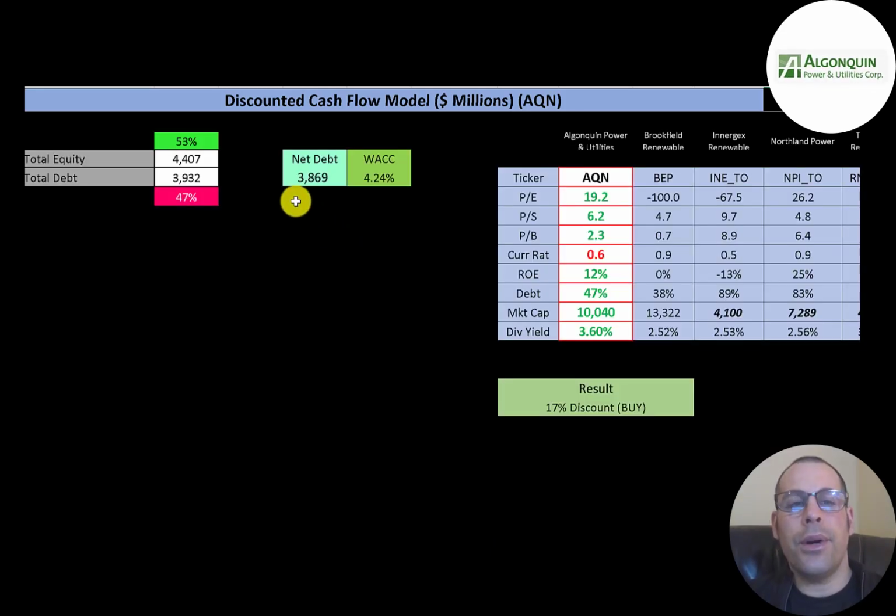Let's look at the capital structure. They have $4.4 billion of equity and $4 billion of debt. 53% of the capital structure is equity and 47% is debt. And their WACC is 4.25%, and that's the discount rate we're going to apply to the future cash flows.